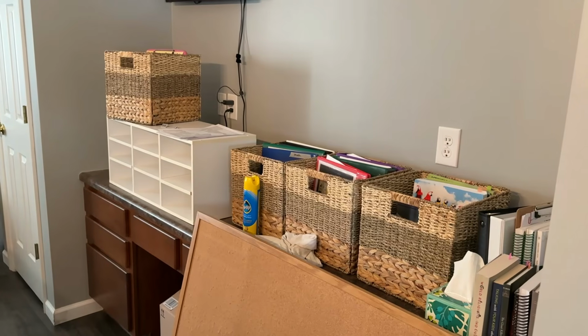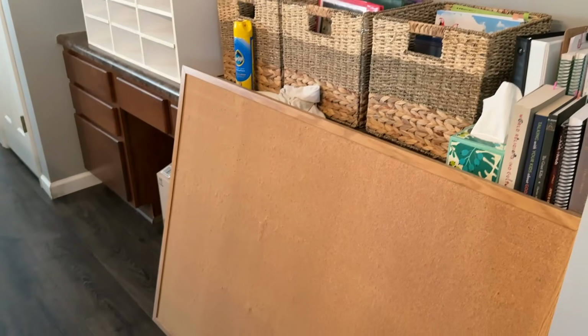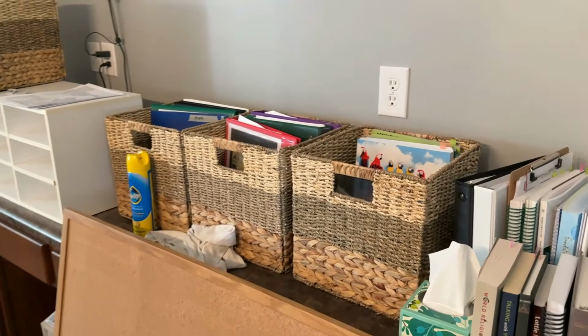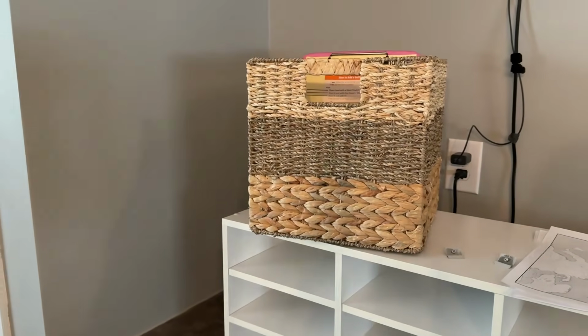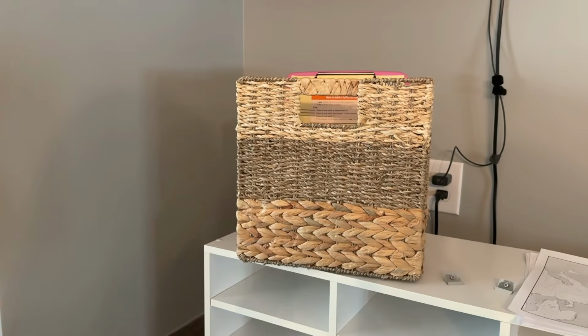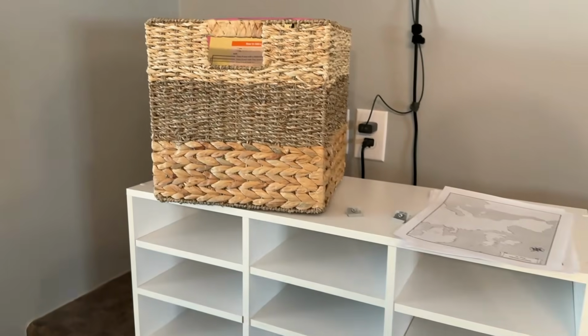Okay, wanted to give you guys an update. It looks really different over here already. We took the big bulletin board down and I started moving a lot of things on this shelf over here. I'm no longer gonna be using that drawer system I had with all the rainbow knobs. I just wasn't using that very much anymore.